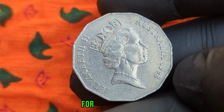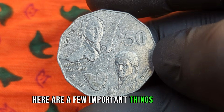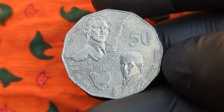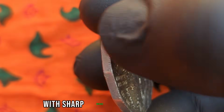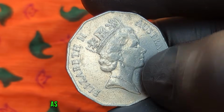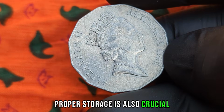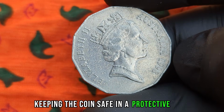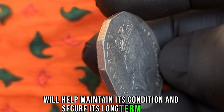For those of you who are considering adding this coin to your collection, here are a few important things to keep in mind. Always look for coins that have been well preserved, with sharp details and minimal wear, as these fetch the highest prices. Proper storage is also crucial. Keeping the coin safe in a protective case will help maintain its condition and secure its long-term value.